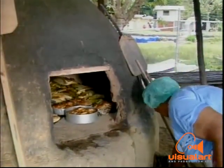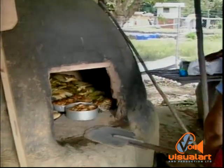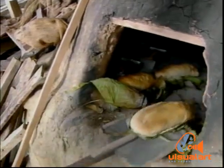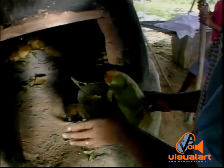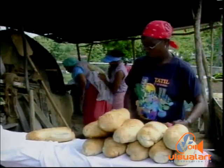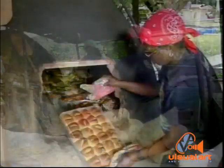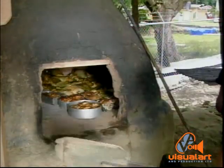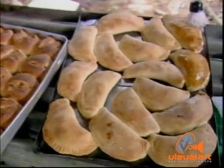After 45 minutes, the freshly baked bread, pies, and tarts are removed from the oven. The leaves are peeled off and the breads are stacked. Freshly baked pies and tarts are glazed.